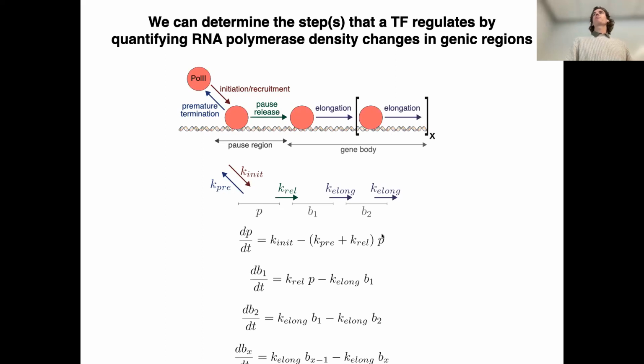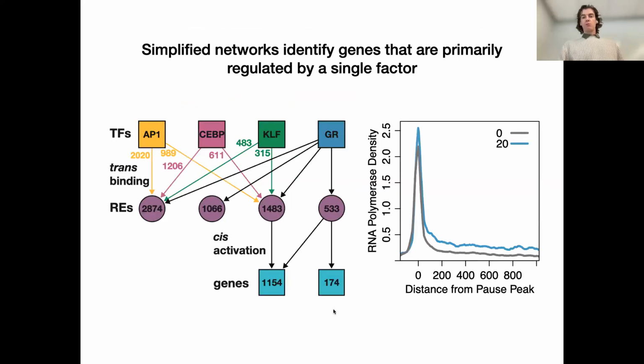It's fairly straightforward, and we have empirical measurements of pause density and gene body density from PRO-seq data, and we have really good measured rates of elongation from many different labs and experiments. And we can just ask, what rates of initiation, premature termination, and pause release can explain the empirically observed changes in polymerase density in the promoter and the gene body. We're going to specifically focus on these 174 GR responsive genes. So here are the actual changes of polymerase density in the gene body for the average GR responsive gene. Sorry, this was the pause region, this is the gene body.